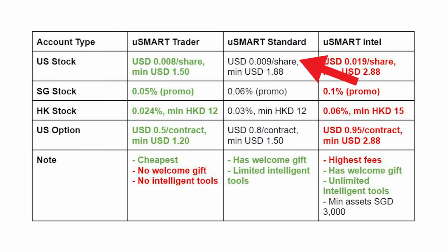Next, uSMART Standard has slightly higher fees, but the upside is that it has a welcome gift and you have limited access to intelligent tools. Finally, uSMART Intel has the highest fee, but the benefit is that it has a welcome gift and unlimited access to intelligent tools. Also, if you want to upgrade to uSMART Intel, you will need to have at least $3,000 in your account.